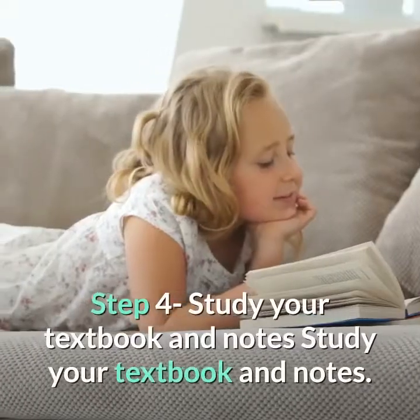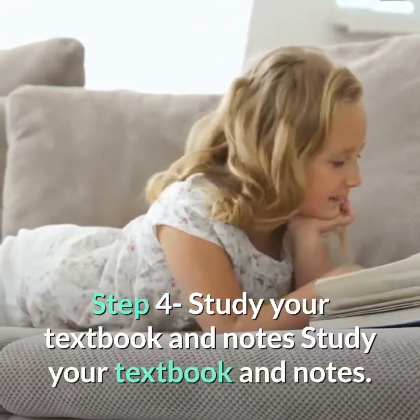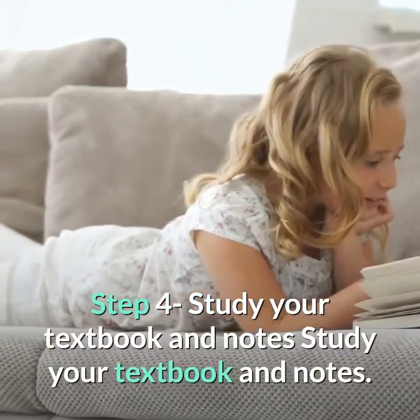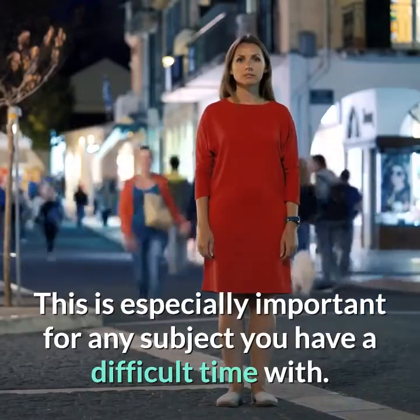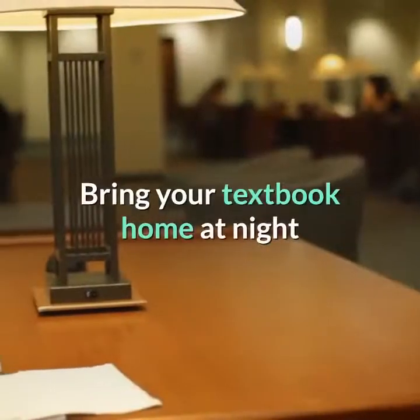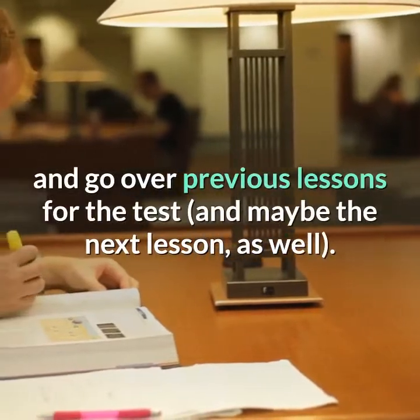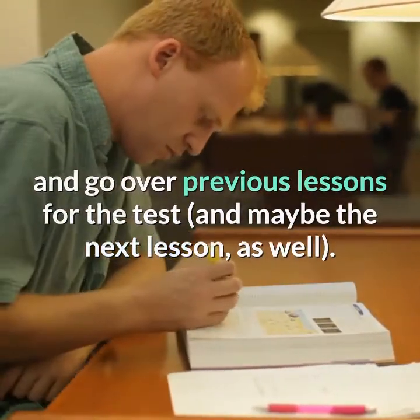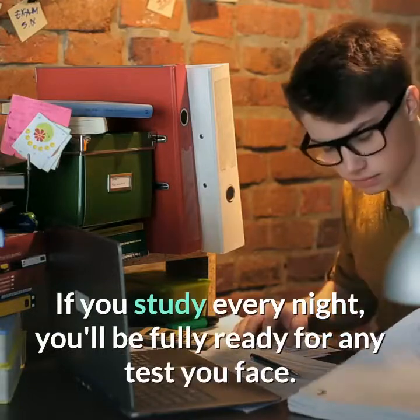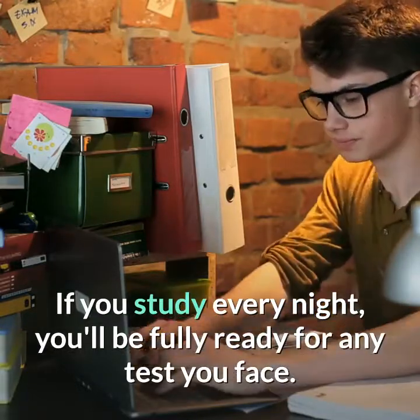Step 4. Study your textbook and notes. This is especially important for any subject you have a difficult time with. Bring your textbook home at night and go over previous lessons for the test and maybe the next lesson, as well. If you study every night, you'll be fully ready for any test you face.